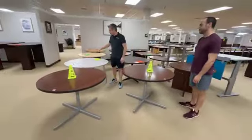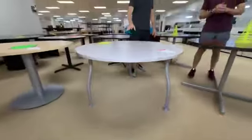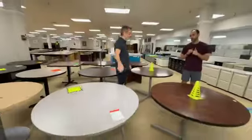Then if you want a bigger table, we have plenty of these. These are 48-inch rounds. They have Steelcase legs and brand new fresh tops. These are $129.99 each. There is a size difference, 42 to 48, on these.